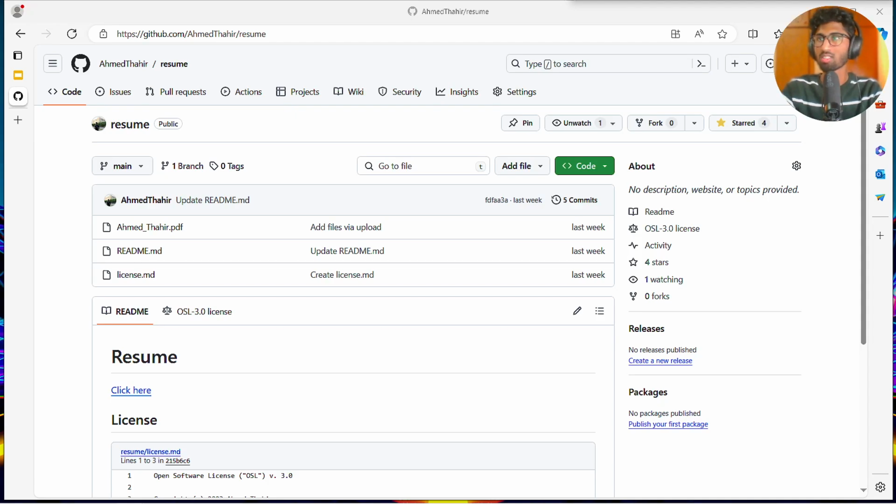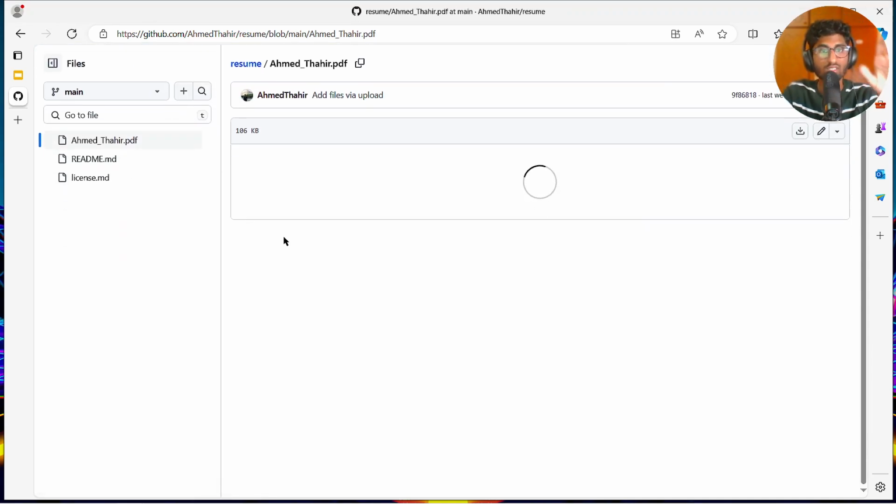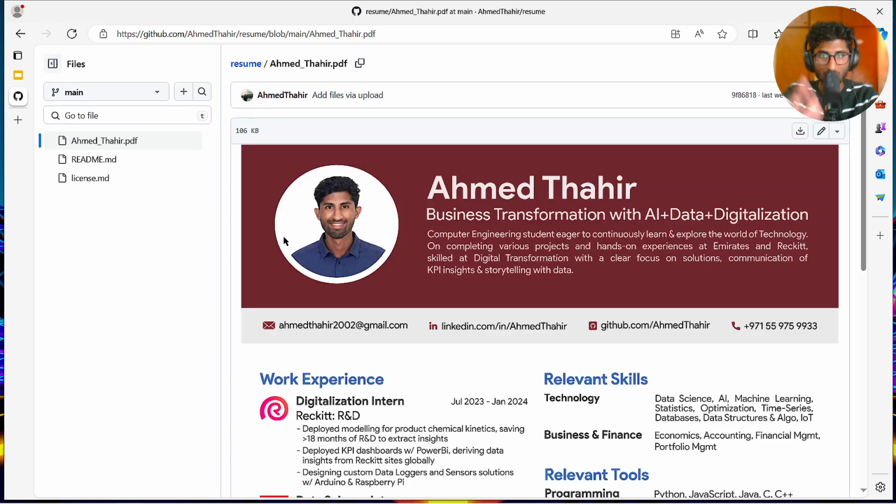So this is my repository. Let's just go through a few pointers. Also, guys, just to clarify, just because it worked for me does not mean this exact design will work for you as well. But let's just go through the resume.